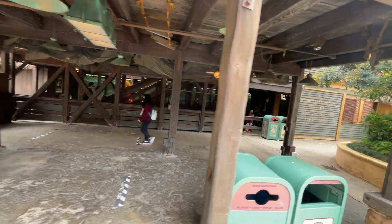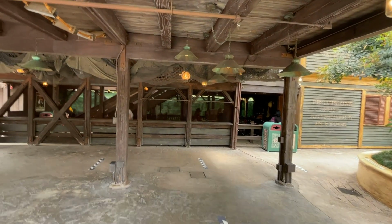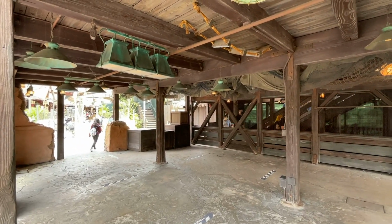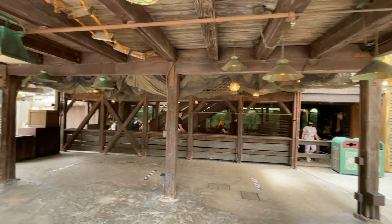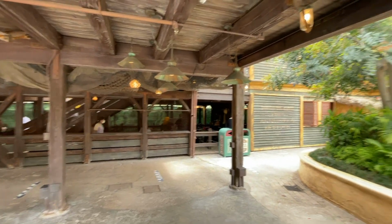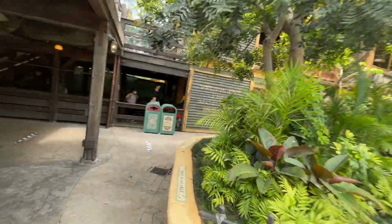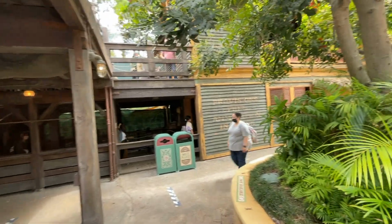But you can see the guests that are currently going through there. They are moving at a very, very brisk pace. Giving this much extra room allows them to absorb way more guests at a much faster rate and keep everybody socially distant.